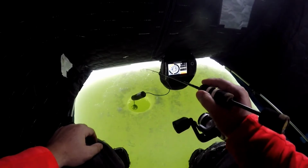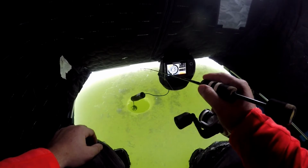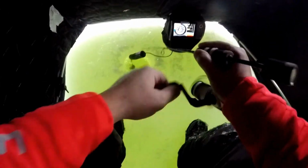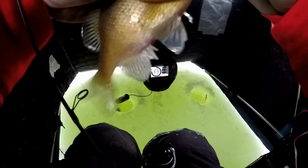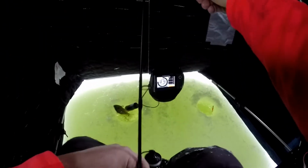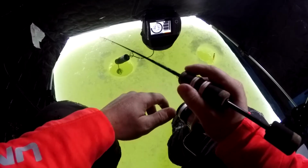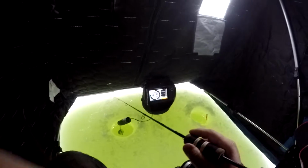Had another big suspended mark up higher. Yeah, that's got to be a crappie. Nope, that was a suspended gill. Oh, poopy. I need some of those crappies. I don't know if they're in this area. My minnow's getting some action, but I'm guessing it's bluegills coming up to it.